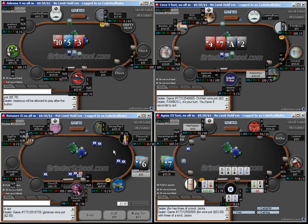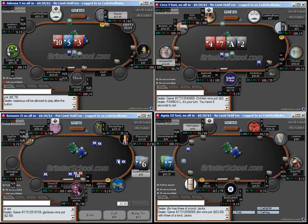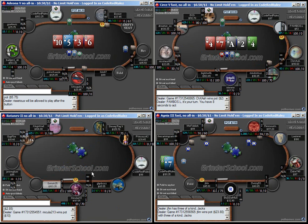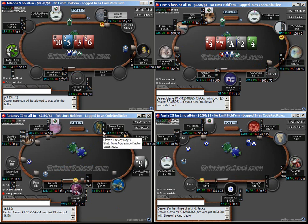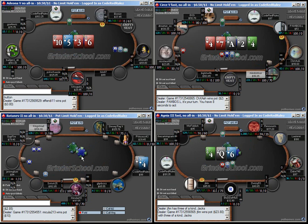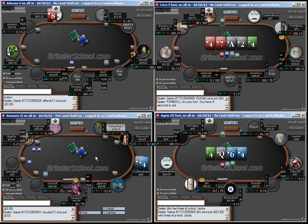So, although it's pretty close, it's not close enough. Like I said, had Stevie Ray come in too, and I have a chance to set-mine and get both those players in, then that's a different story. Because you'll find that every once in a while, Mikula will have kings, Stevie Ray will have aces, and Stevie Ray will cold call to be tricky, and then I'll overcall with my sixes, and then I'll stack them both on a queen-high flop, or on a ten-high flop if I got my set, and I won't even have to raise at all.